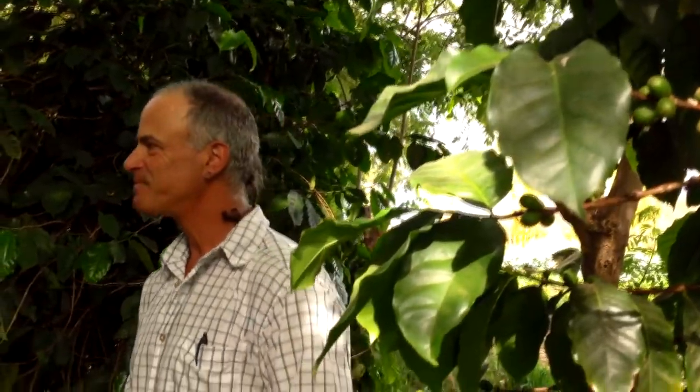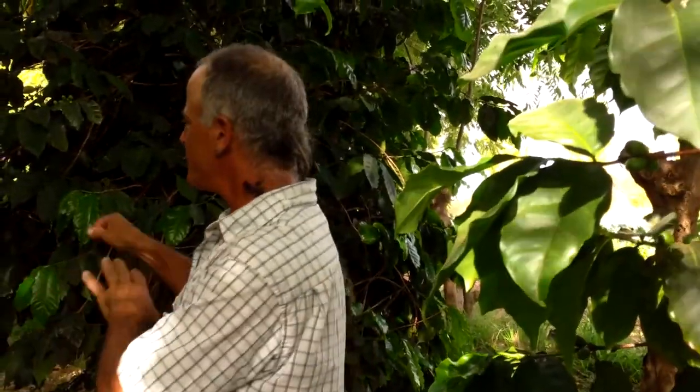So what kind of yield are you expecting? We'd be lucky if we get a couple hundred pounds this year. I see. Yeah. But that's one of the reasons for having a diverse farm, is that you're not relying strictly on an item. Yeah. Okay. Although this takes a lot of time. This should be a little bit better pruned and everything.